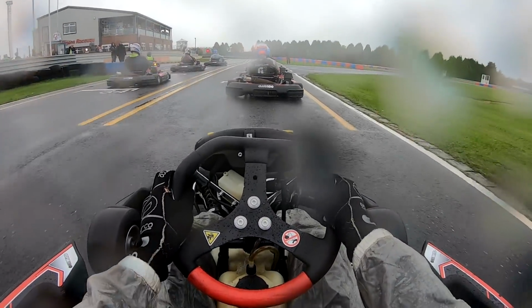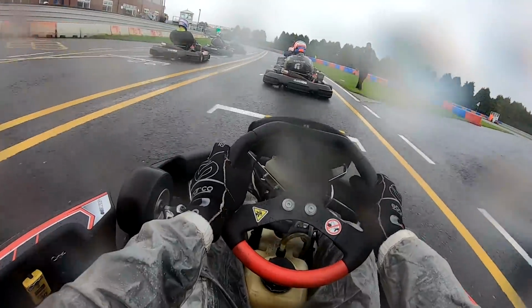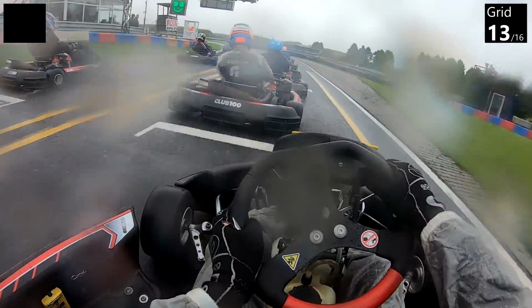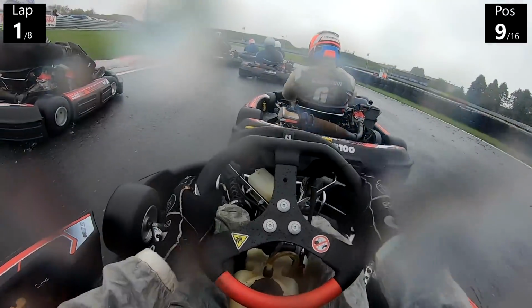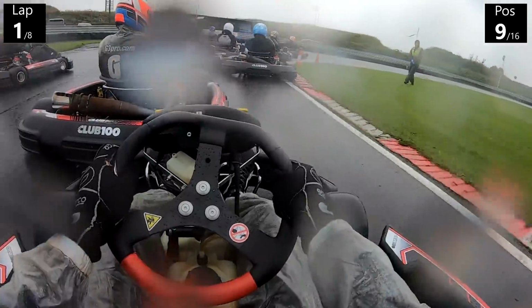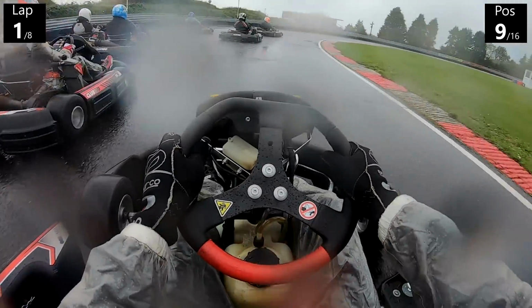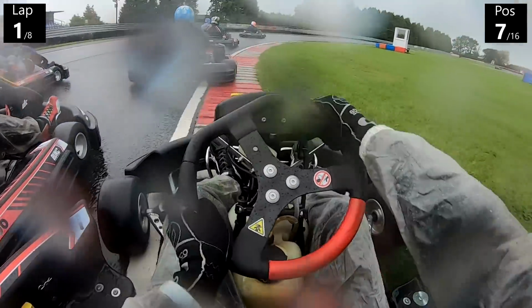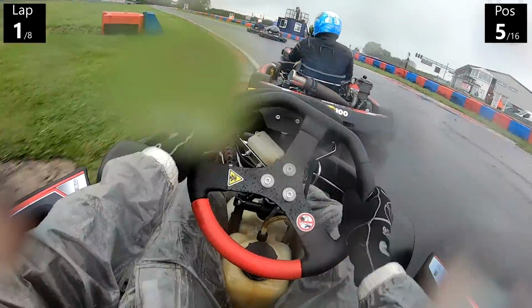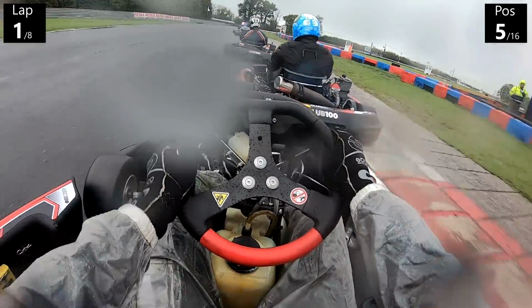3 heats, starting just behind championship leader Joe Holmes there in front, 13th on the grid, although the left side of the grid really doesn't get a good start, so we immediately jump up into 9th. And from here into turn 1, you see just how treacherous and wet it is. The space opens up, and I'm most certainly going to send it up the inside and go straight up into 5th place.